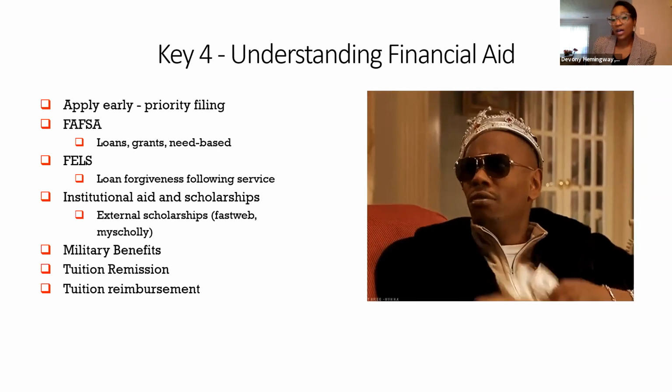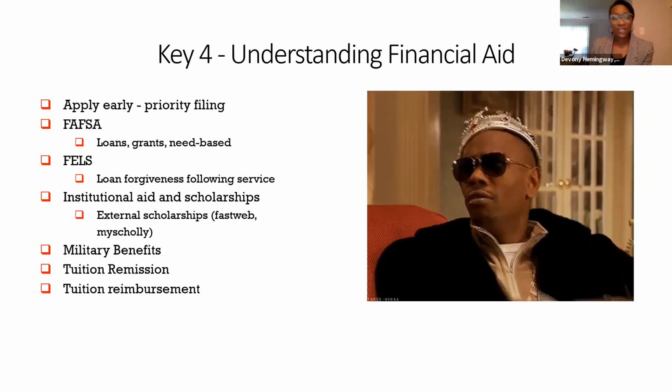There's fastweb.com, there's the Scholly app. You can go to scholarships.com. If you just Google scholarships for such and such, Google will give you lots of research on those.